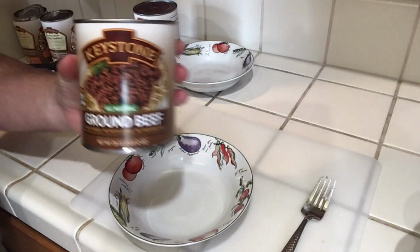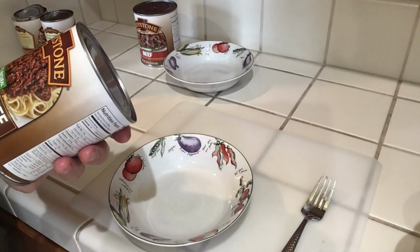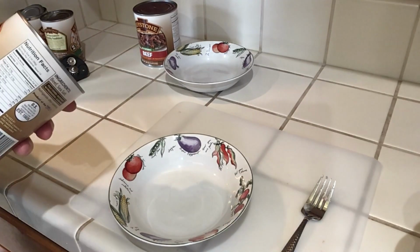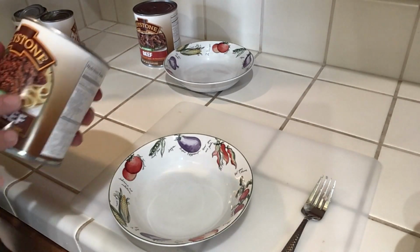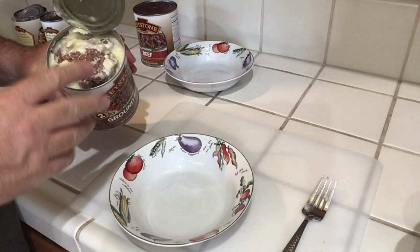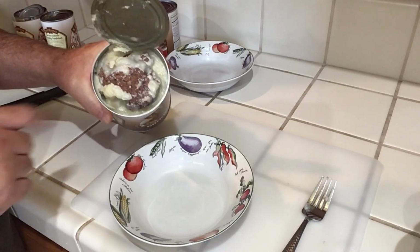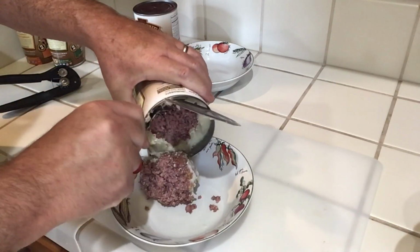Next up will be the ground beef. Now I bought these in bigger cans. These are 28-ounce cans because it's one of those things where processing and canning costs money. I could get the same amount of meat for a lot less money by purchasing them in these bigger cans. Same thing, the can is pretty tightly packed with some meat. We've got obviously the fat that's going to be around the top.